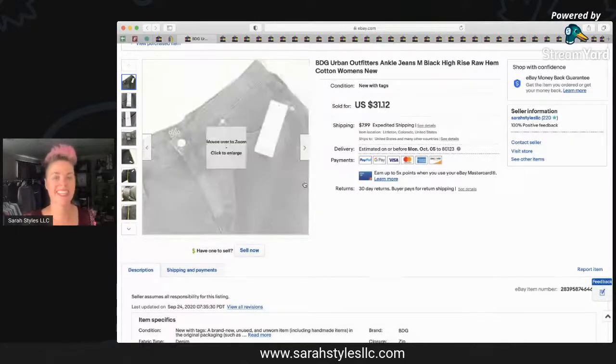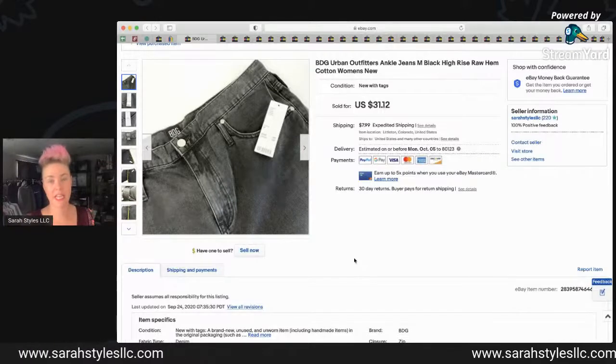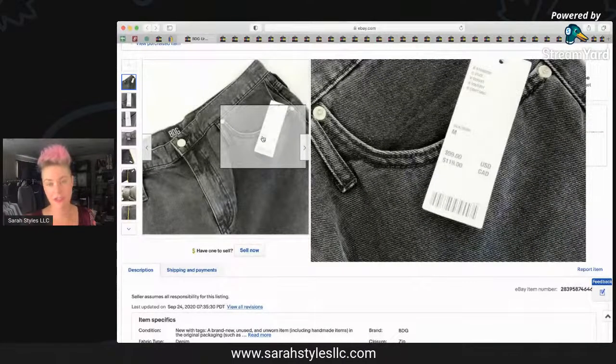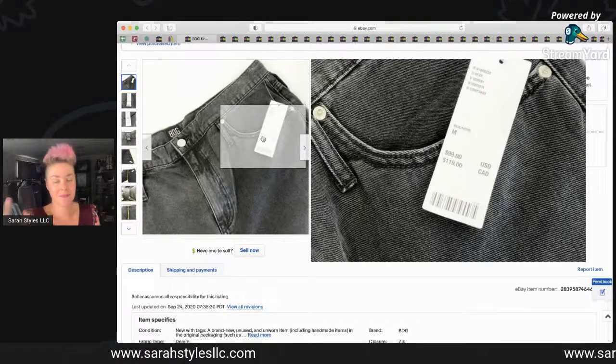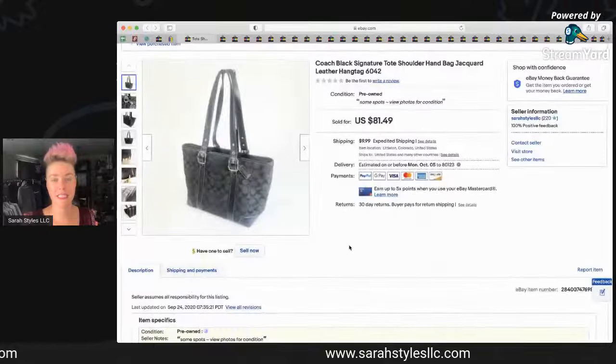So I don't know. This one, she asked for a return. She hasn't done a return yet. It says medium, like you can see, it says medium right there. And she's like, there's no way these are medium. And I'm like, I only list for what it says. So you're welcome to return it, but that's that.